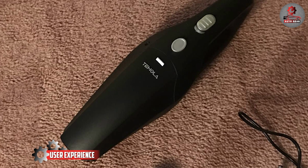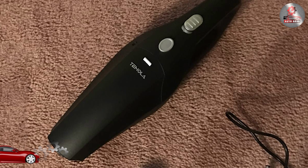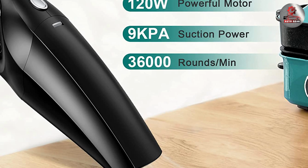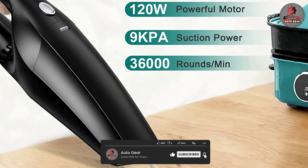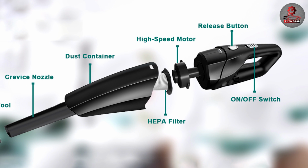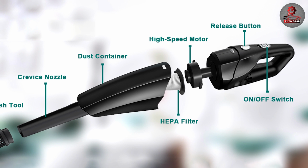Using the TEMOLA Handheld Vacuum Cleaner Cordless is a breeze. It's lightweight, easy to maneuver, and comes with an ergonomic handle that reduces fatigue during use. The vacuum cleaner also has a one-button switch that makes it easy to turn on and off. The dustbin is also easy to empty, which saves time and makes cleaning less of a hassle.